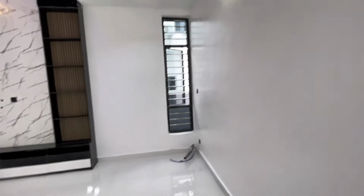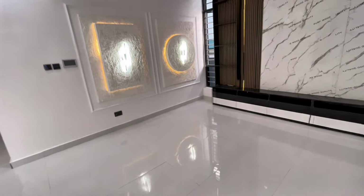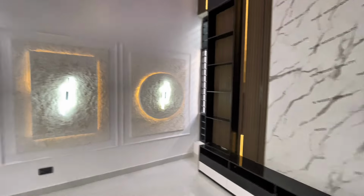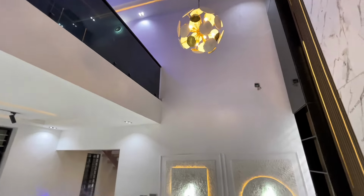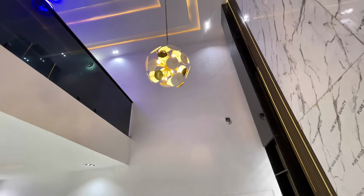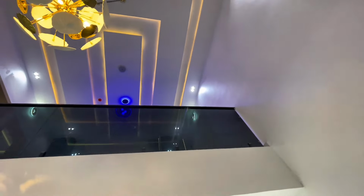Okay, take a look. Then this living room has 1, 2, 3, 4, 5 windows here for cross ventilation. And as I told you, it's a double volume living room that spans to the first floor. You can see it has this beautiful chandelier light here. This is lovely, guys. Check out the inbuilt light and a POP design. I will show you when I get upstairs.